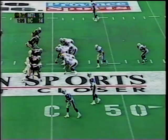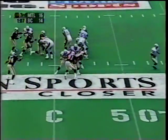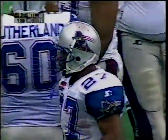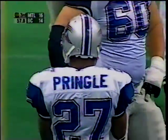Got close to the 55. A first down. Here's Pringle up the middle. Some more pops going on there, as Dwayne Knight is the last one to keep a hand on that ankle and make sure that Pringle goes down. But another good gain on first down for Montreal.